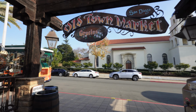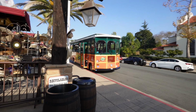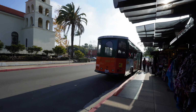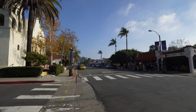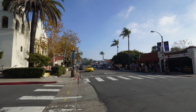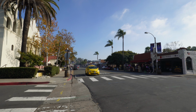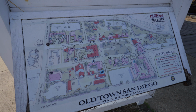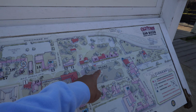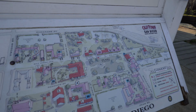This is where the pickup for the Old Town trolley is. This is one of the more popular tour buses, tour guides here. And it picks you up along this street. And right down San Diego Avenue is where you're gonna find the Whaley House, Old Town Mex, the famous Cafe Coyote. And that's pretty much all of Old Town San Diego that you can check out right in this one map. So the plaza is called Plaza de las Armas.